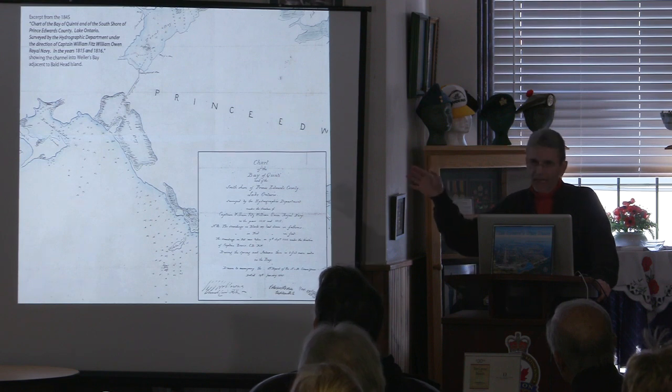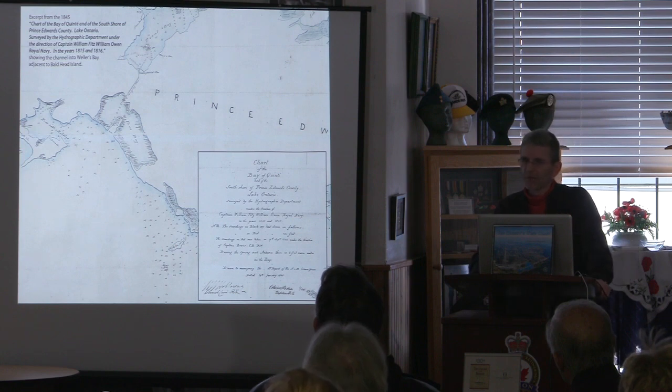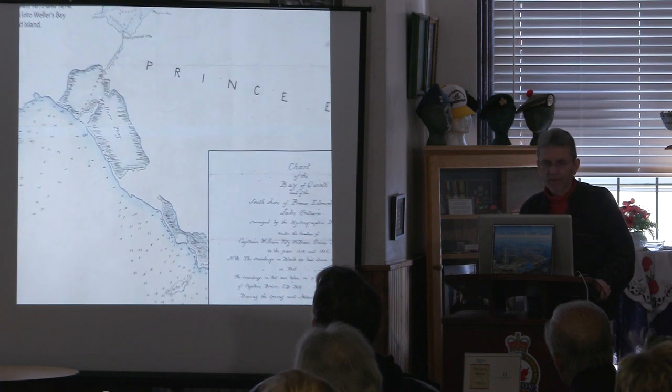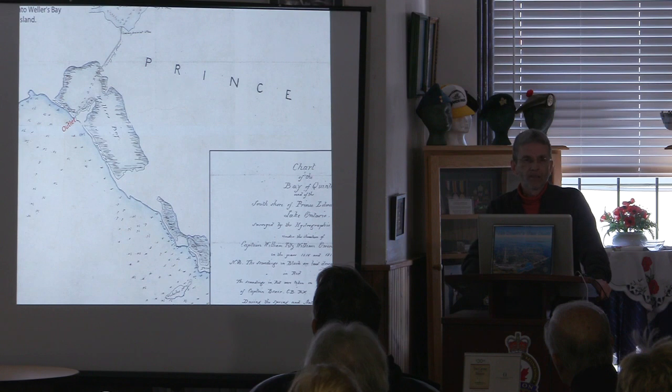Now, it's called Weller's Bay, but you notice the surrounding waters have different names. The Bay of Quinte is called Trent Bay, and Presque Isle Bay is called Newcastle Harbor. However, like the 1802 map, this one also shows a narrow outlet between the bay and the lake.